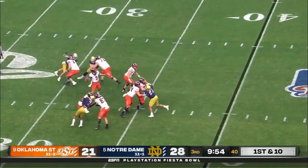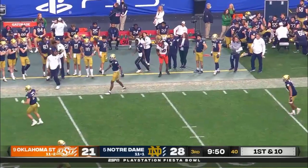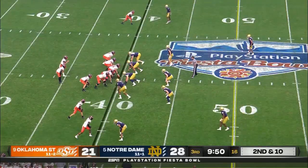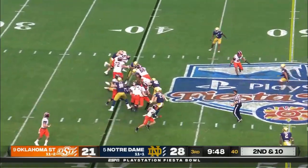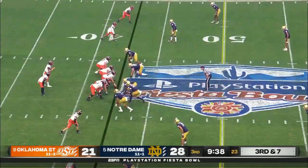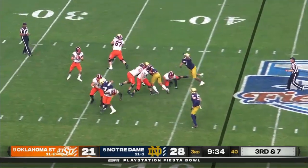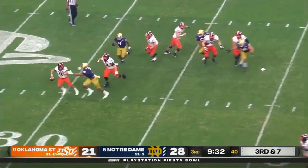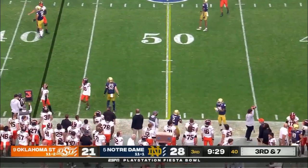Play action for Sanders. Wants a deep ball down the sideline. And it's wide and incomplete. There's still plenty of football left to be played. Second down, they run it with L.D. Brown. Five-man rush. Spencer Sanders out of the pocket, heading the wrong direction. Heaves one to the sideline and just throws it away.